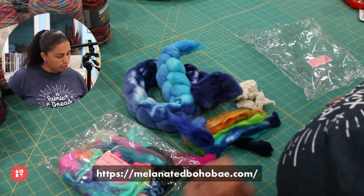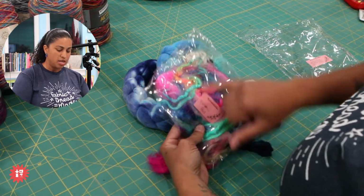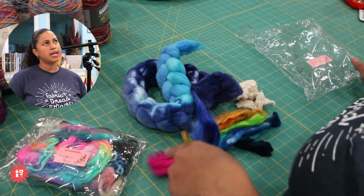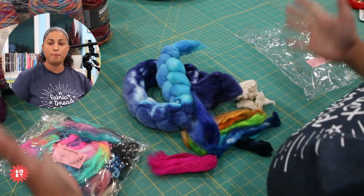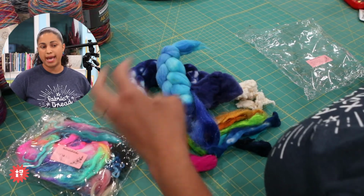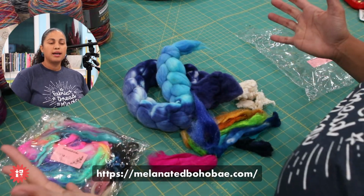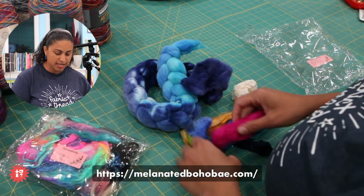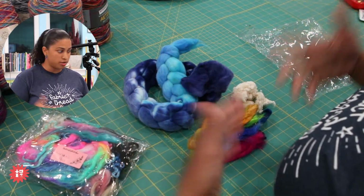And then this was the little bonus pack that came with extra thingies to throw in there. So you got some really bright, highlighter-type colors, and some locks that you can throw in like that. This kit came with video lessons on how she makes the Encanto bat. If you check out her website and her Instagram, her business name is Melanated Boho Bay. She has pictures of her Encanto bats, and I bought the kit because I was like, I need to make that. I've watched the video lessons but haven't made it yet. So I'm going to go back and watch them again to see exactly when you apply each of the different little things as you're running it through the drum carder to make your own bat.